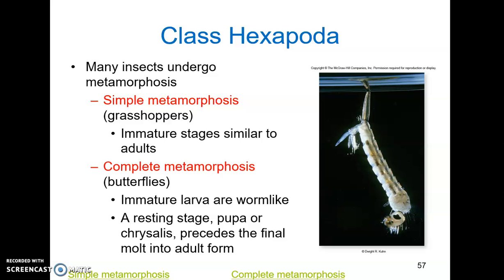Complete metamorphosis is what butterflies go through. So this is really what you think of when you hear that word metamorphosis. Also beetles, bees, ants, fleas, mosquitoes and flies, moths go through this complete metamorphosis. Here we have the egg turning into a larva, which then turns into a pupa, which then turns into a distinct adult. The immature larvae are more worm-like.